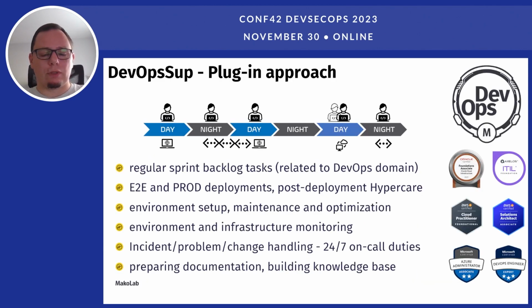Plugin approach. The sample activity for the plugin approach is that, in case of need, we are capable not only of providing the full scope of DevOps operations, maintenance, and support services, but also of plugging into the project or the customer environment, performing the tasks, and then switching off. A sample of that is building the automation with Terraform for AWS environments.